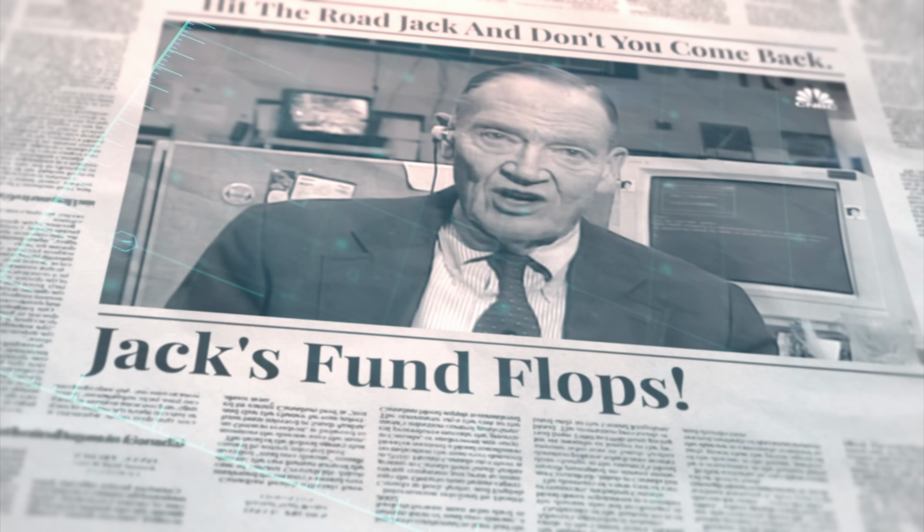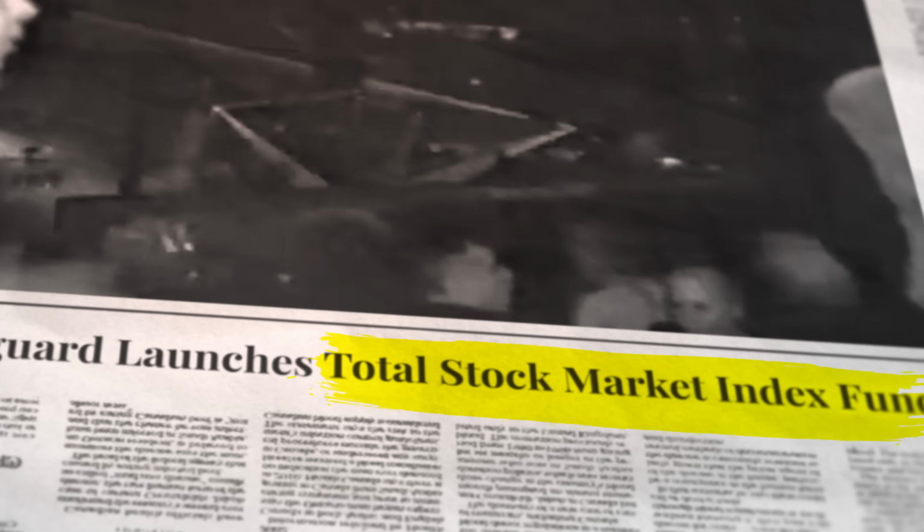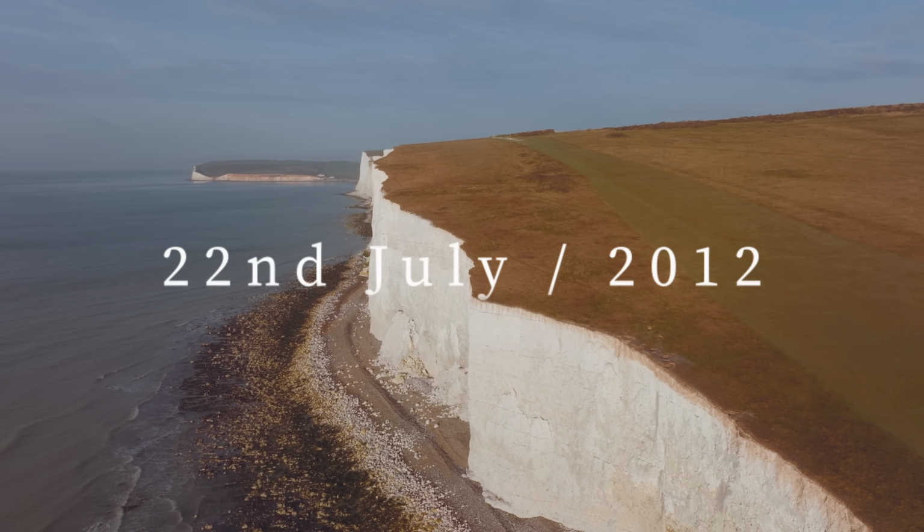Initially it was slow to catch on, but as we went through the decades, the popularity of this passive style of investing grew. In 1992, Vanguard introduced what might be considered the first global fund. Well, not really. Vanguard's total stock market index fund was an American-focused fund again, but included businesses that had international operations. So it gave a little bit of international exposure. June 24th, 2008 was the first real global fund. And VWRL, the fund inside my stocks and shares ISA, first hit UK shores on the 22nd of July 2012.